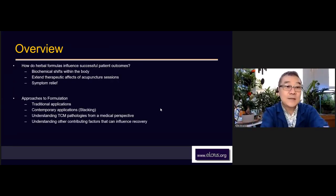So first slide. How do herbal formulas influence successful patient outcomes? Again, my paradigm is bringing the best of the West and the best of the East together. One is biochemical shifts within the body. Two, extended therapeutic effects of acupuncture sessions. So I tell my patients that acupuncture plus herbs is 1 + 1 = 3. So you get so much out of herbs when it's combined with acupuncture. And third, patients want to see symptom relief. And I would say that's the main criteria for them to return because they know something has shifted in their body in a positive direction.